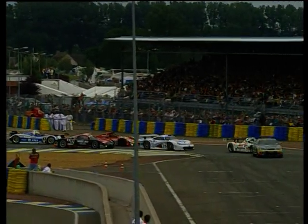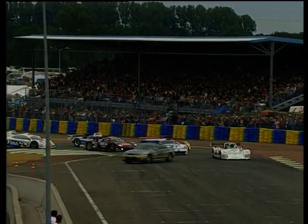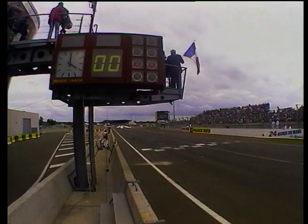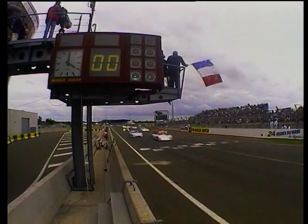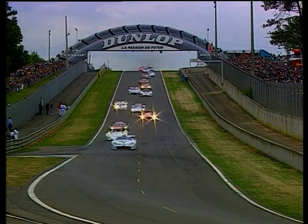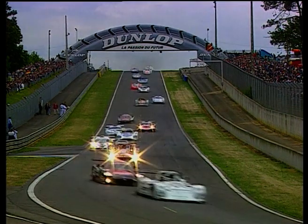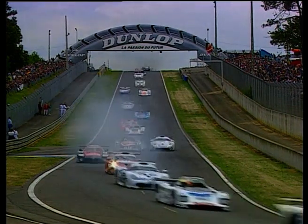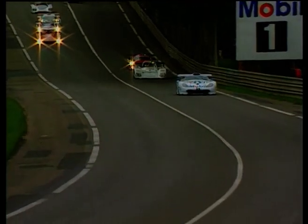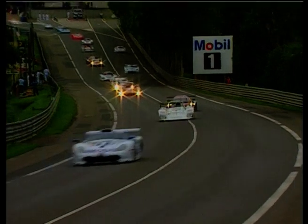48 cars ready to run twice around the clock, almost 5,000 kilometers, 3,100 miles, and we're underway. Michele Alboreto in the Joest Porsche against Bob Wallach in the Porsche GT1. Bob Wallach leads, then comes Eric van der Poel in the number 22 Nissan and Michele Alboreto in the Joest Porsche. The battle for position continues throughout the field.